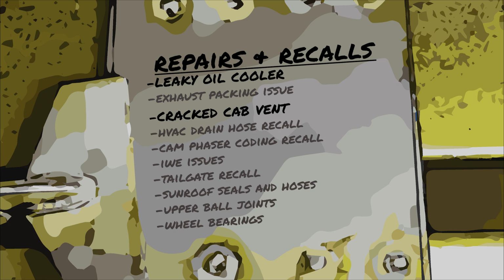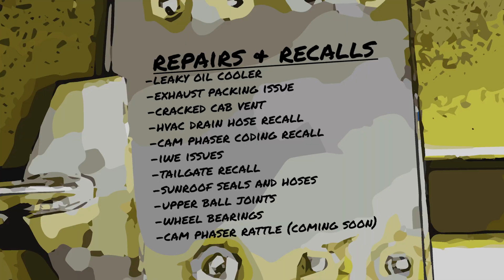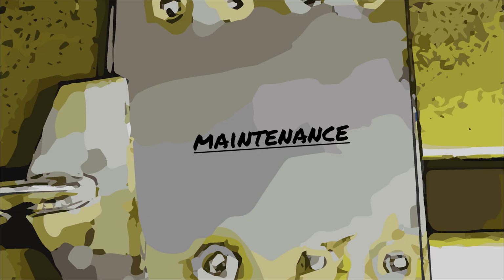Unfortunately though, I did start getting cam phaser rattle about 2,000 miles ago. I thought that with all of my short interval oil changes I would get by, but nope. Maintenance does not keep poor engineering at bay. But speaking of maintenance, how did I spend $8,100 on maintenance over the past 5 years?